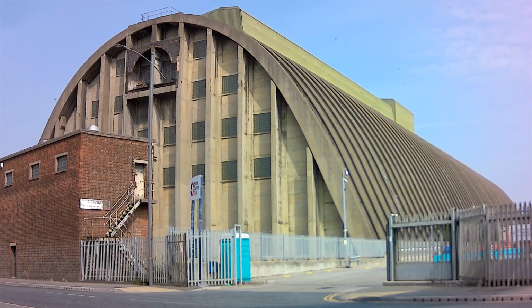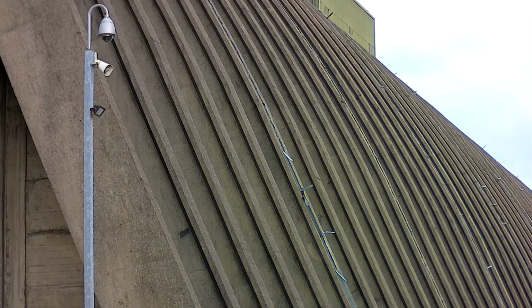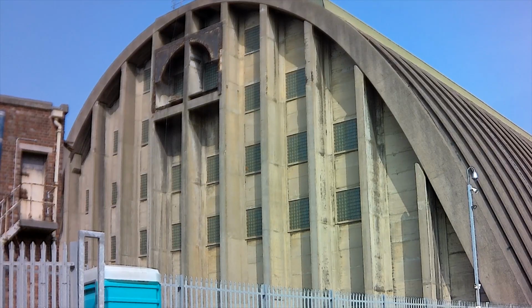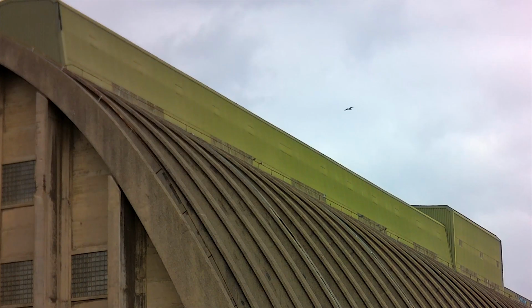I'll give you a guess what it is. No, it's not where Hitler was going to keep us all after he genetically modified us to be Aryan. It's in fact a sugar silo. And it was owned by Tate and Lyle, at least up until 1981. It was built in 1957.